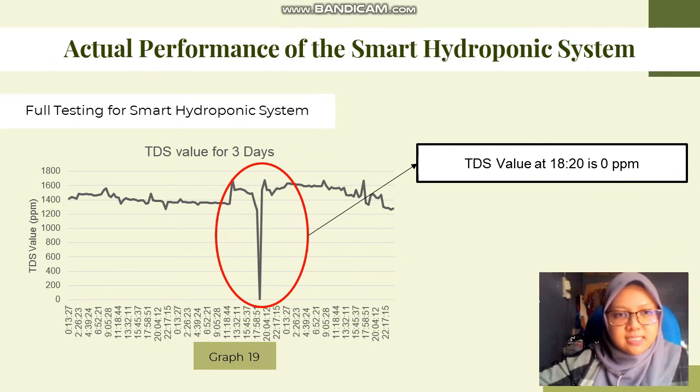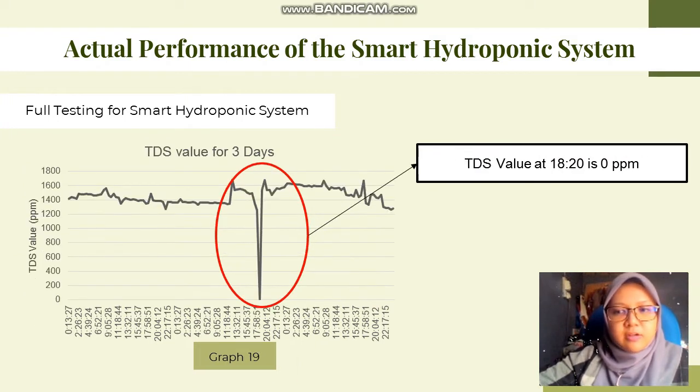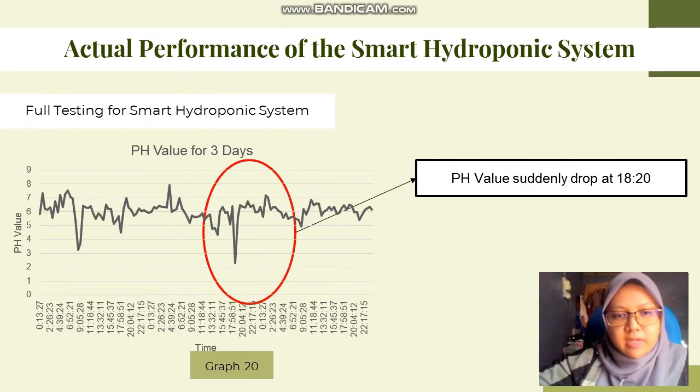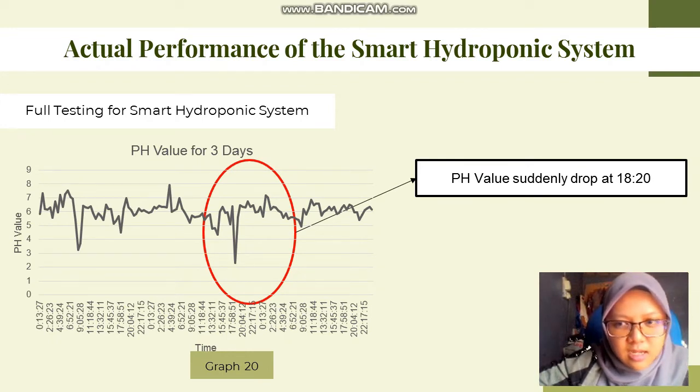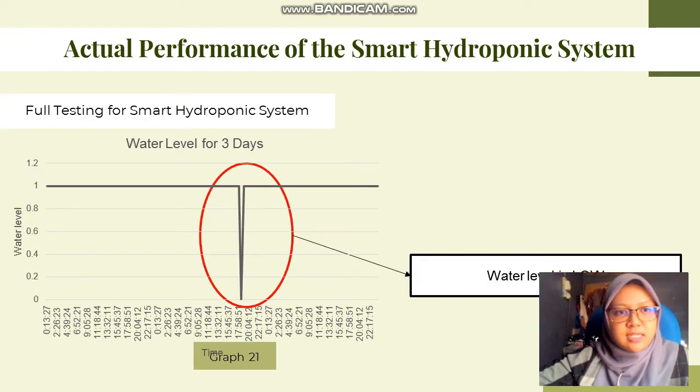This is the TDS value for 3 days of full testing of the hydroponic system, and this is the pH value. As you can see, the TDS value over the 3 days dropped at 6:20 p.m. to 0 ppm, while the pH value is about 2.4 pH.